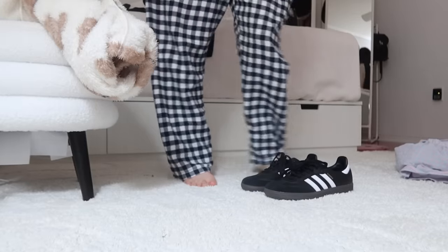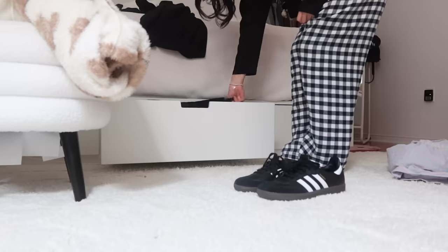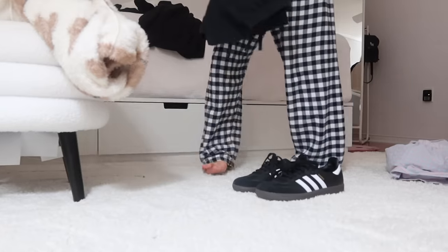I feel like these shoes match any outfit. I'm wearing my pajama pants right now, so I'm gonna change. So let me try the shoes on, so it doesn't look weird.